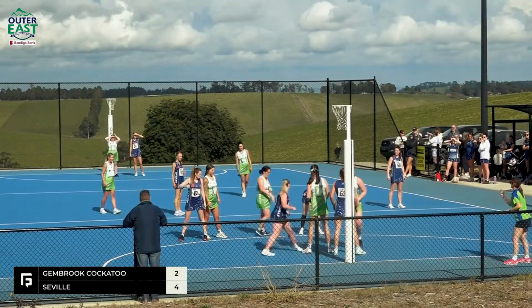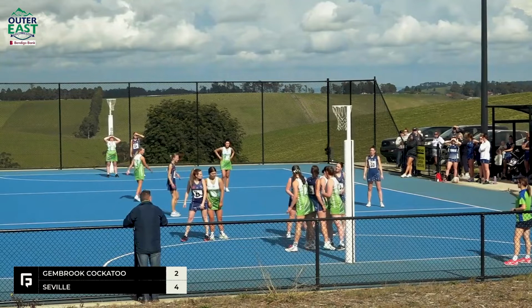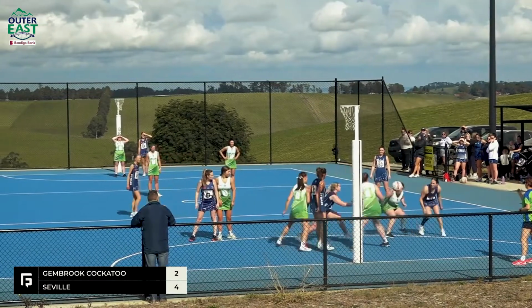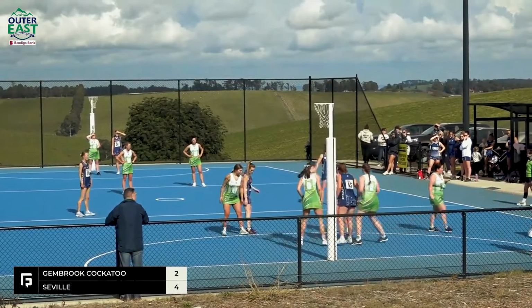Has Morse right in front of her. Just wanted to hold off though. So it's Morse with the ball now. Short pass. Beck Christie tried to cut it off.